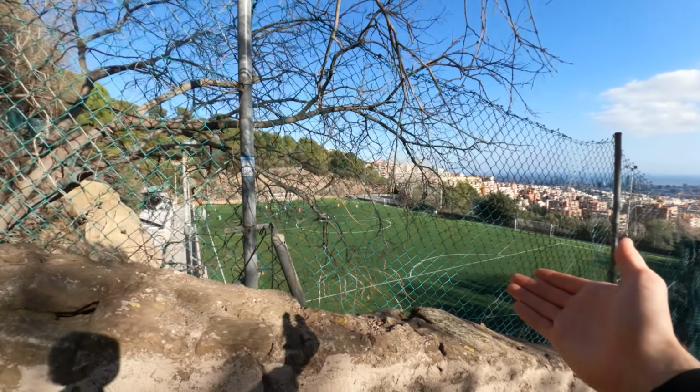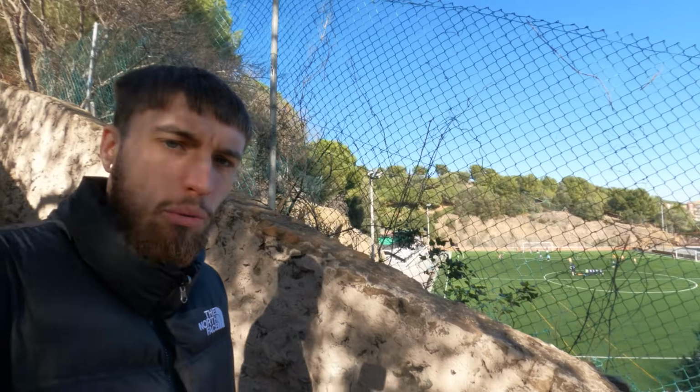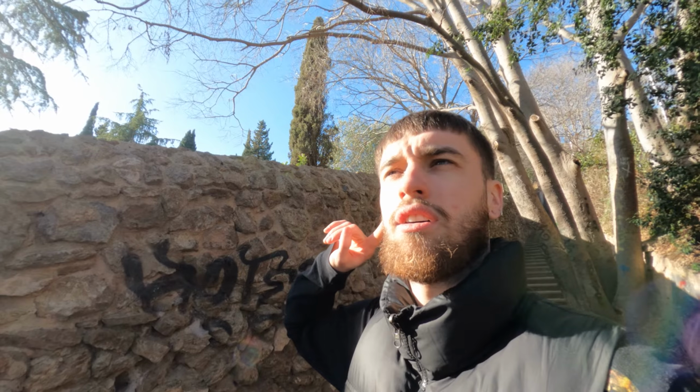And here in front of me, we have the future Messi being trained. I'm not sure if that's the official La Masia Barcelona Academy, but either way, no better place to learn football than Barcelona. Fantastico.